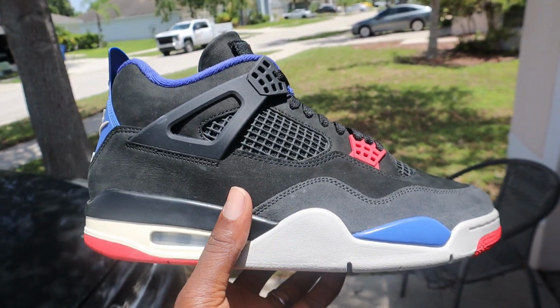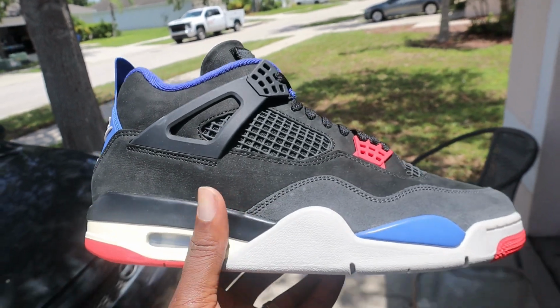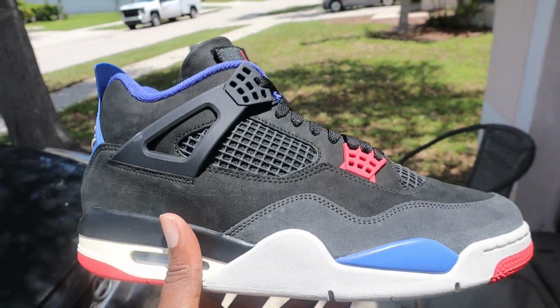To me, this is a decent sneaker. The 3s are better than this one, bro, in my opinion. But y'all let me know if I'm tripping.